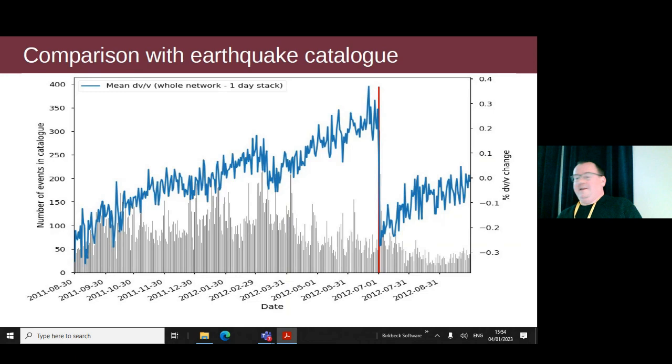So we've got the story of a recovering volcano. There's a big series of earthquakes, which causes it to break a bit, and then the trend starts recovering again beyond that.